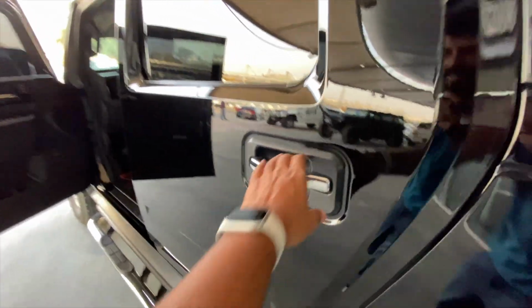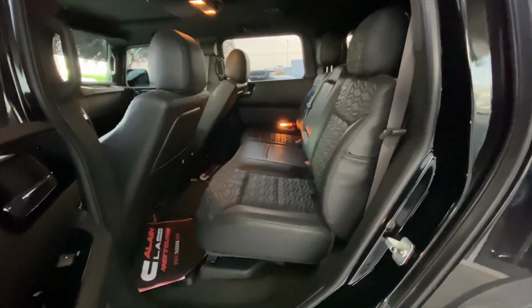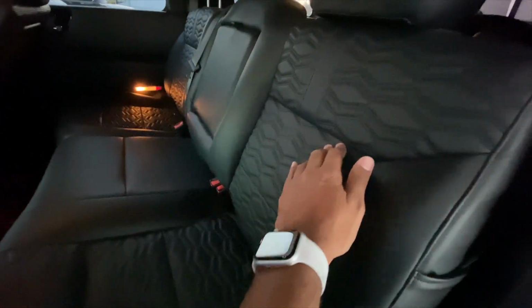Let's get into the rear seat. Now there isn't much space on offer, but it is so much better than the H1 in terms of passenger comfort, because this beautiful leather somehow, and it can seat actually 7 people.